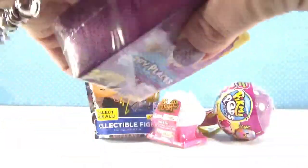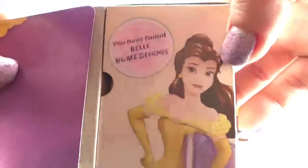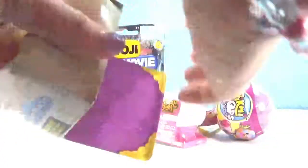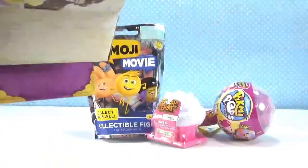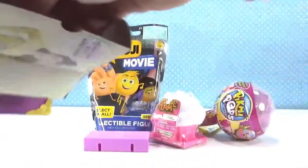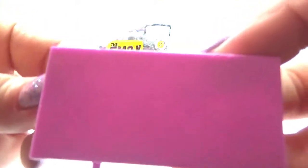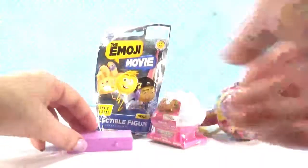I have not opened one of these yet, I don't think. But I'm excited. Oh, we found Belle Home Decors. I have opened some of these. I opened so many things. I get them all mixed up. Okay, there's our tile. Oh, look, it's got little hearts. Not sure if you can see that. And it comes with this. It says cheese tray.